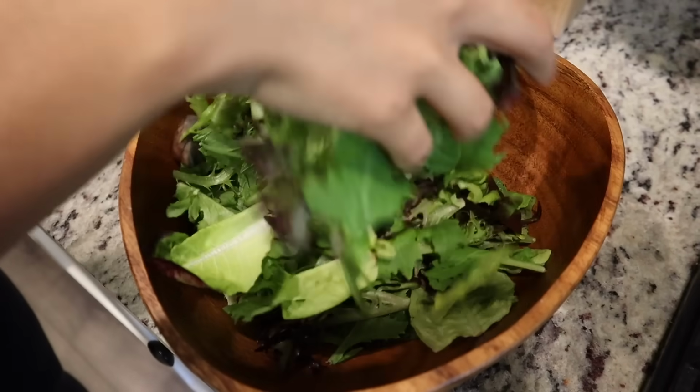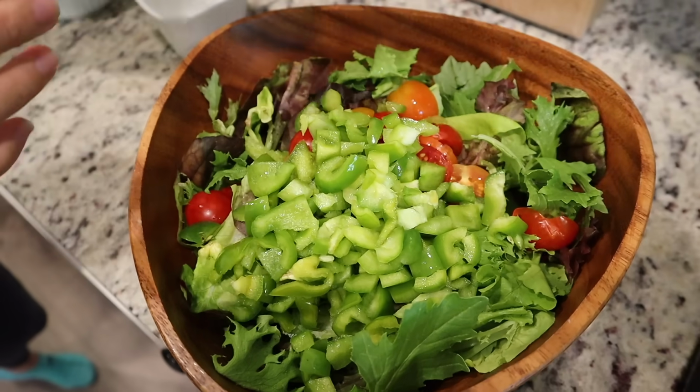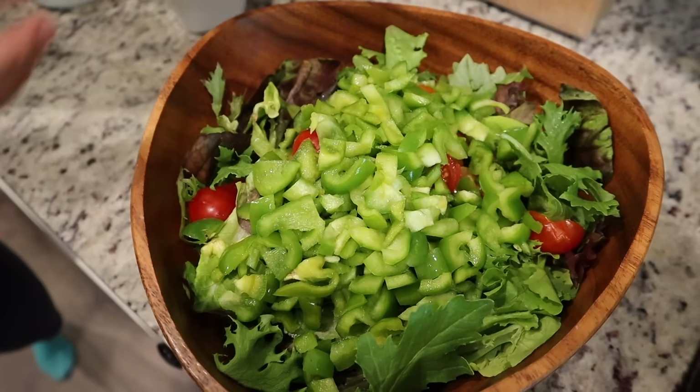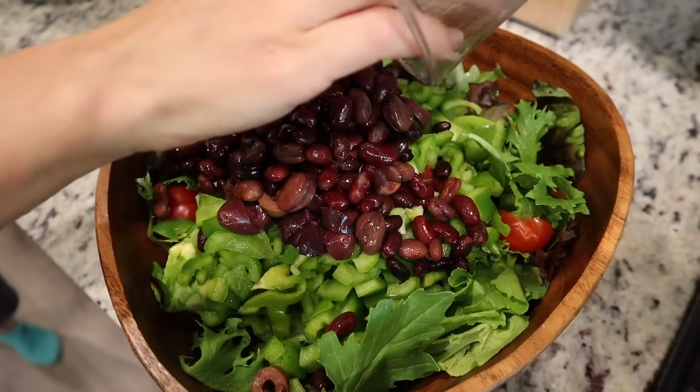So we just have some mixed greens here. Then we added in some tomatoes, and these bell peppers are actually from our garden, so we added those in. And then some olives. Then we have some mixed beans. This is just a tri-bean blend that came in a can, nothing fancy. And for some reason, this clip was corrupted. It's a black screen here, but just imagine me sprinkling some hemp seeds onto the salad.